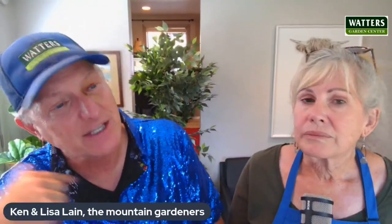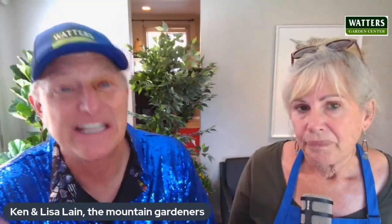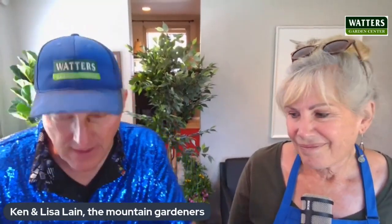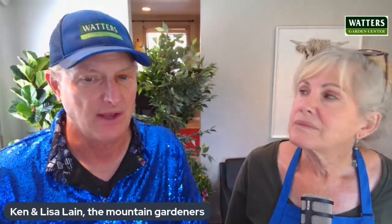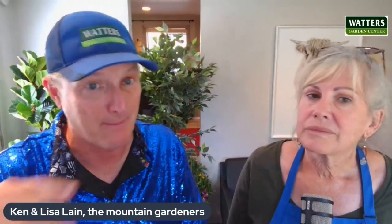A companion to that would be Cotoneaster. But there's one called Red Clusterberry. Yeah, Red Clusterberry Cotoneaster. Very fast grower. It might be too big for a side yard.